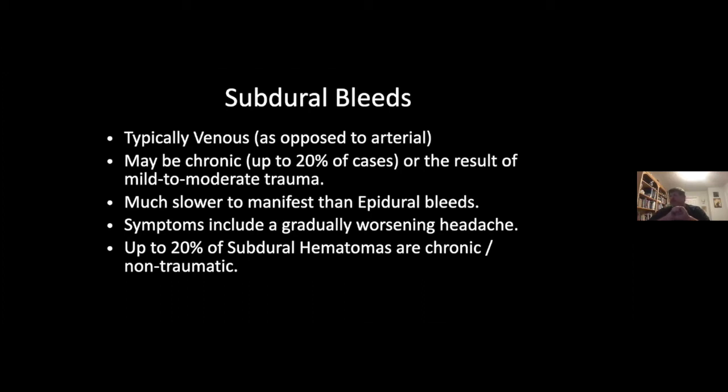Up to 20% of subdural hematomas are chronic and non-traumatic. Sure, I got this from a reference. There's a slide full of sources and references at the end of this. I didn't recall that number prior to reading the slide, but sure.